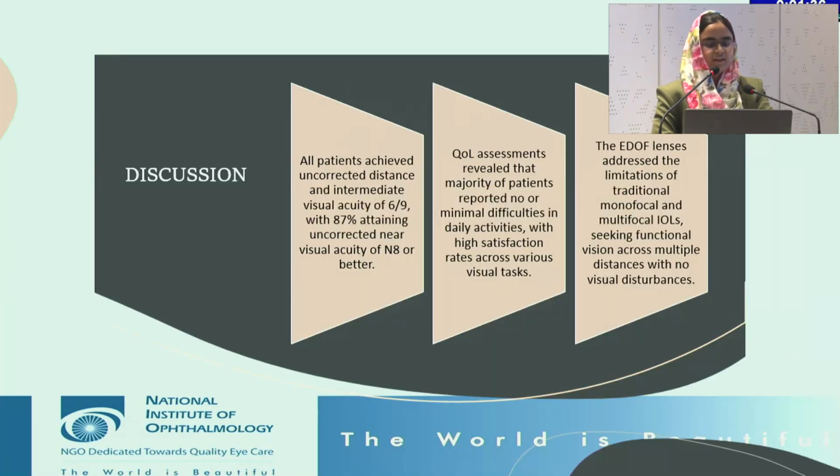So in the end, I would like to conclude that after extended depth of focus IOL implantation, nearly all the patients had achieved an uncorrected distance and intermediate visual acuity of 6/9, with 87% of patients achieving N8 or better vision for near. And with the quality of life, the majority of the patients had little or no difficulty in day-to-day activities, and they all had a very high satisfaction score.